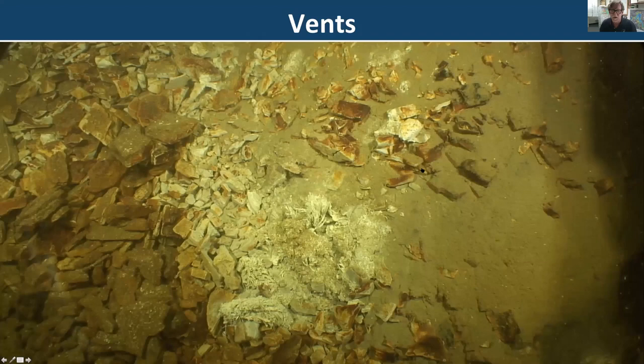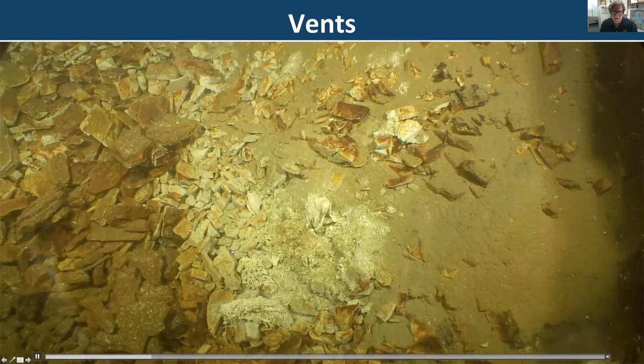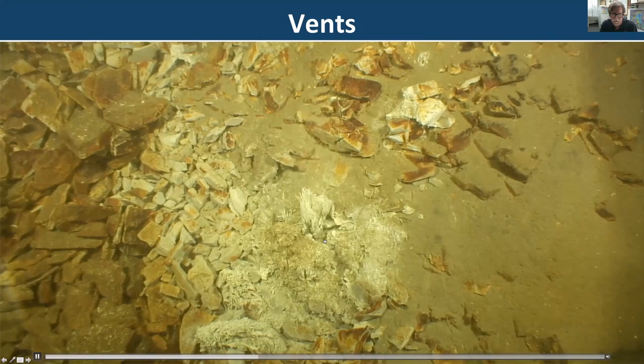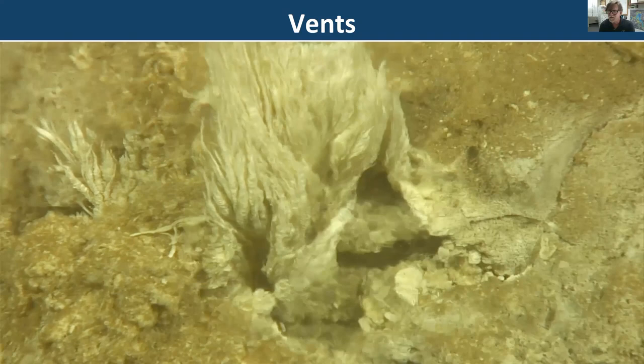So what do those vents look like? They look like this. I could play a movie here for you. This was the Yogi dive video. So here you can see hot water coming out of this sort of crack or vent, if you will, and it's being populated by filamentous bacteria. These are microbes that eat sulfur. Doesn't sound like much fun to me, but that's what they do.